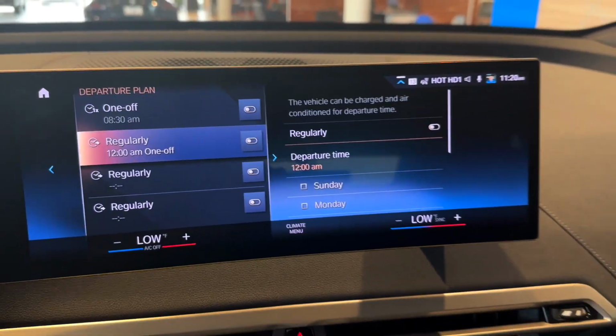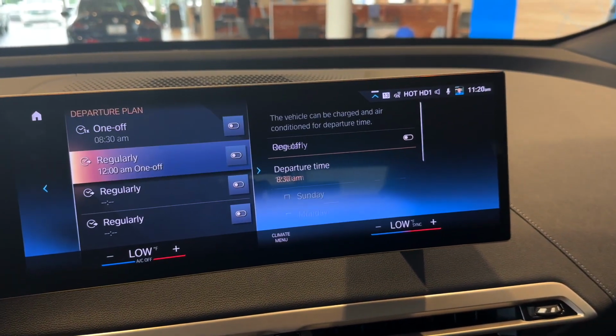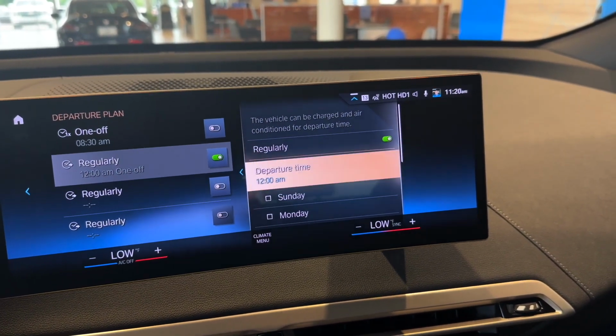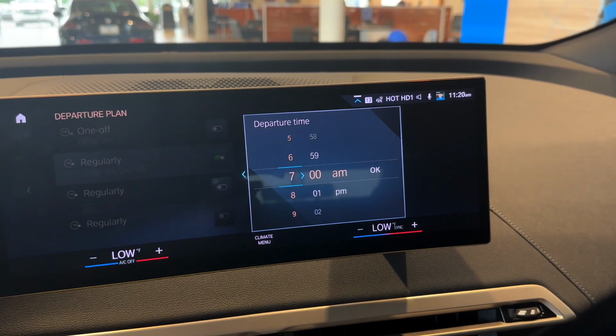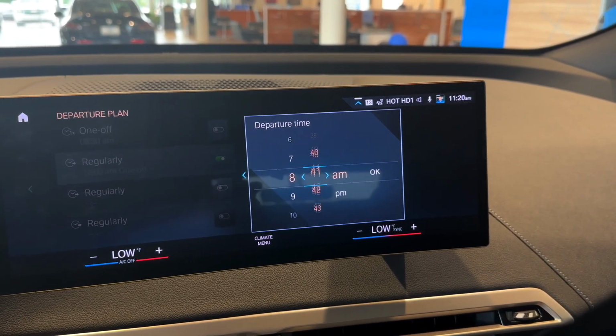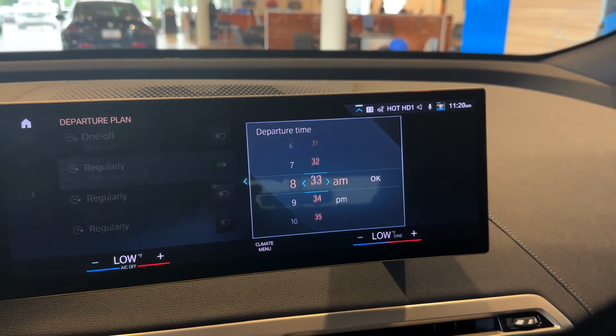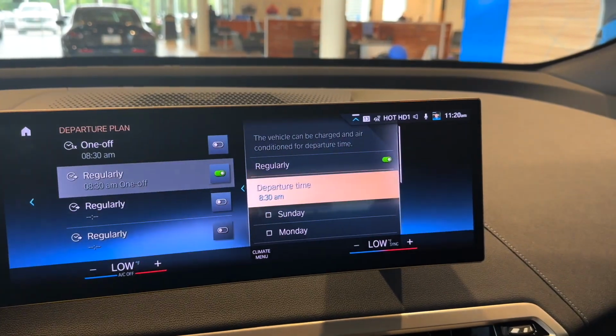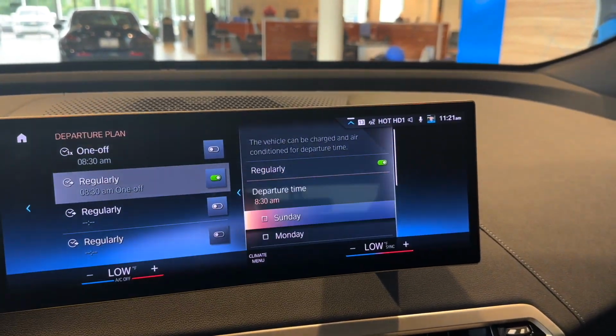There's no time set up right now. You can do it one time or you can do a regular one. So let's say I go to work at 8:30 every morning. Go on here, set that up, hit okay. Now I can go and select.